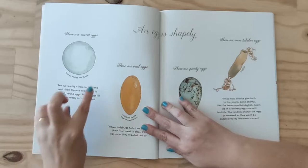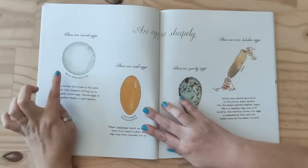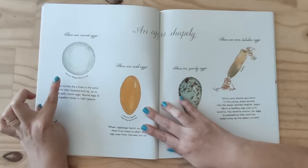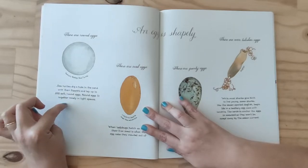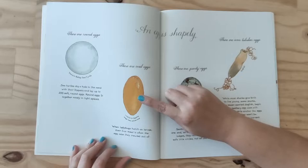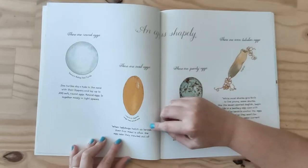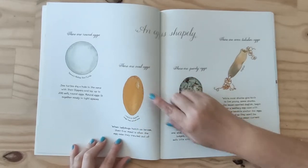An egg is shapely. There are round eggs, like the sea turtle egg. Sea turtles dig a hole in the sand with their flippers and lay up to 200 soft, round eggs. Round eggs fit together nicely in tight spaces. And there are oval eggs, like the ladybird beetle egg. When ladybugs hatch its larvae, the first meal is often the egg case they crawled out of.